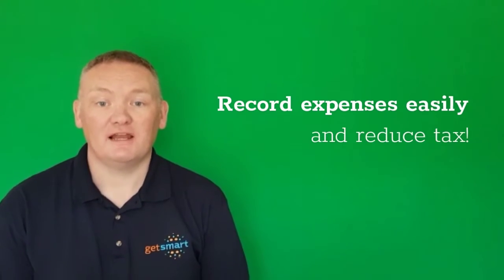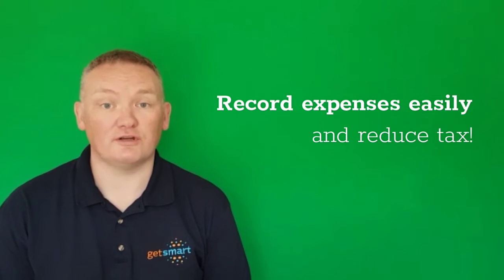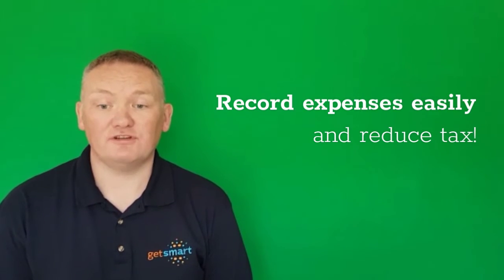Number 2. Linking Tradeify or ServiceMate to Xero and Receipt Bank will mean that you make sure you never miss recording your expenses. This can help make you more tax efficient and, if VAT registered, can reduce your VAT liabilities.